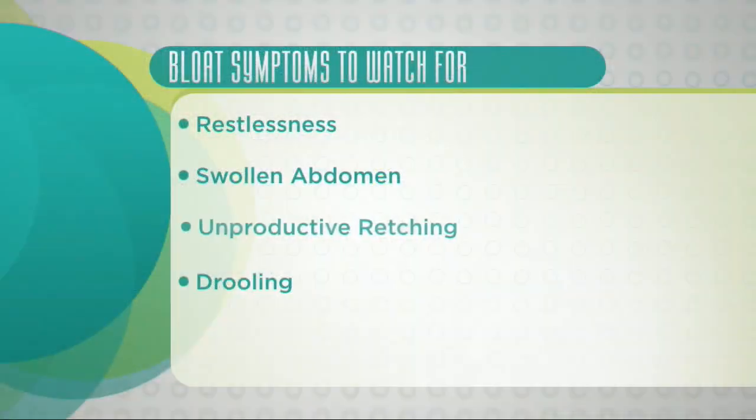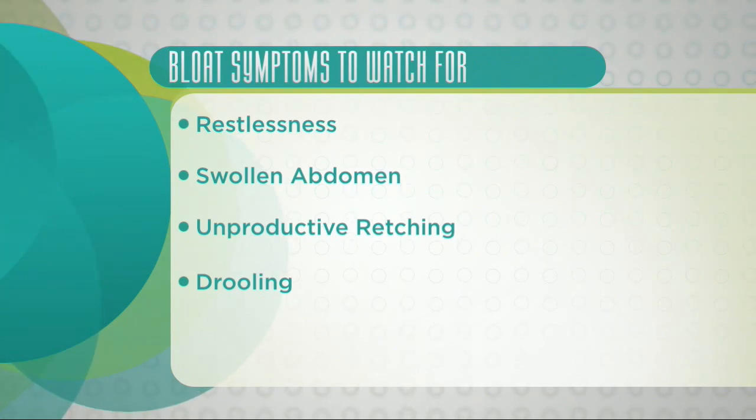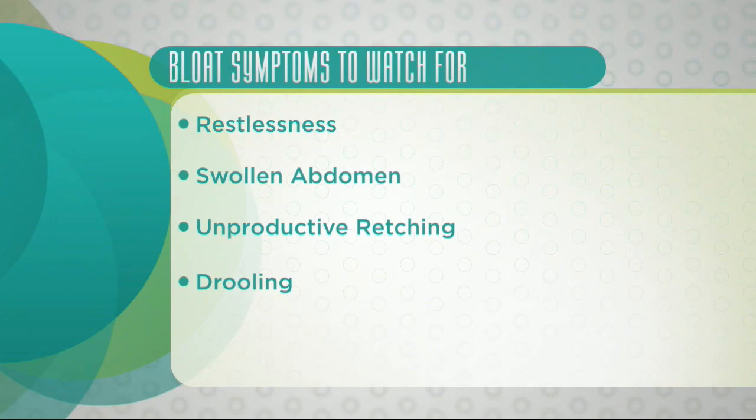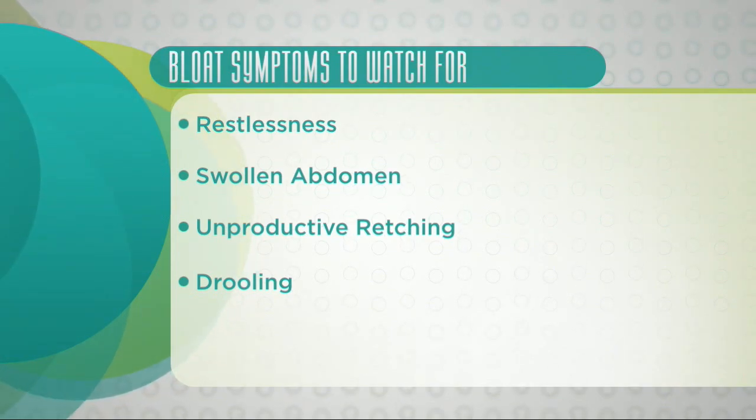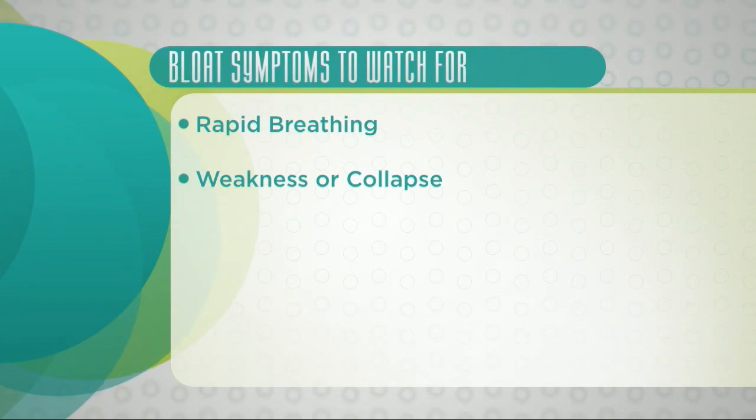Absolutely. You've mentioned a couple things already. Also, restlessness could be a potential symptom. Yes, often what that'll look like is just pacing, walking around, being uncomfortable, can't lie down. We call that restless. And then the swollen abdomen, that unproductive retching where it seems like they're trying to get something out, excessive salivation, rapid breathing also. Yeah, because it hurts. And as that stomach gets bigger, it starts to press on their lungs, on their diaphragm, and it makes it harder for them to breathe.